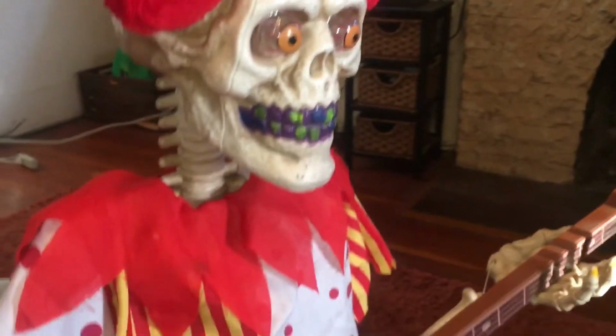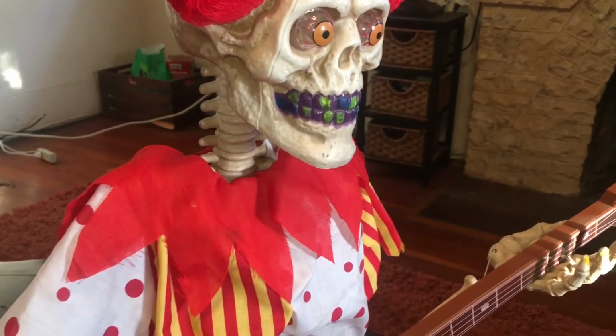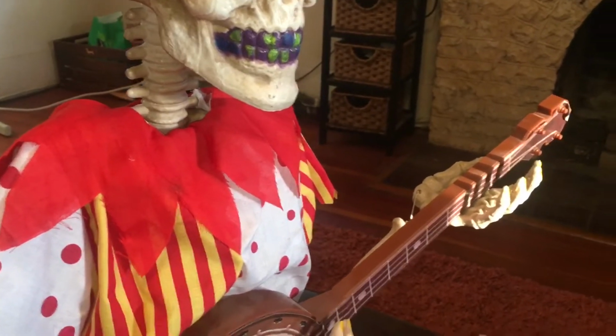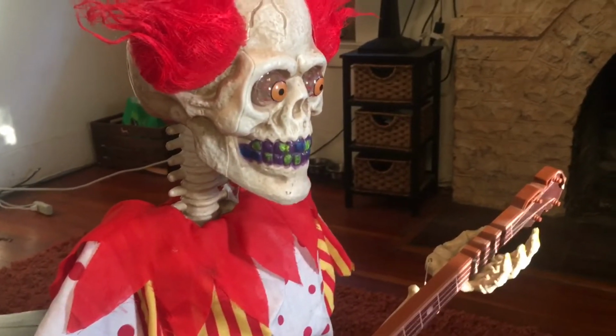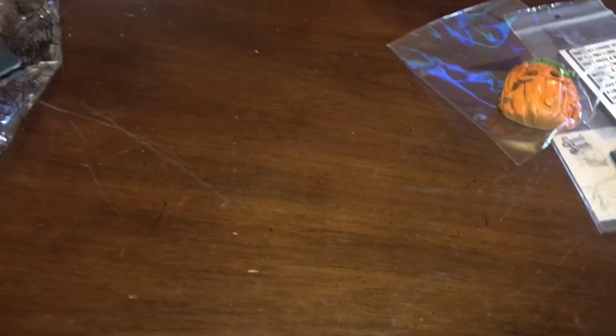He does work. I'm not going to turn him on because it goes on for a while and it's kind of annoying. But the eyes do light up and he plays his little song and the hand does move. So wanted to get him out of the way first. So there's that guy. Now taking a look at some of the smaller things that I bought.